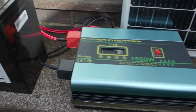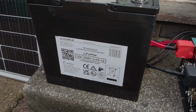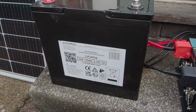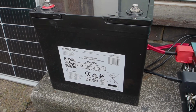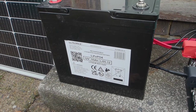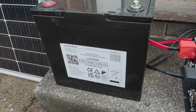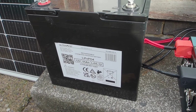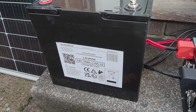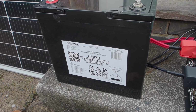I went for a 55 amp hour lithium battery just to get us started. The theory is that if everything works fine, I can start expanding the battery bank. With lithium you're getting a full 55 amp hours, so this would be the equivalent of a 110 amp hour AGM or lead acid battery. With lithium you do get more usable power out of it, but they are a lot more expensive, unfortunately. But it's a good starting point, and something we can add to over time as things progress.